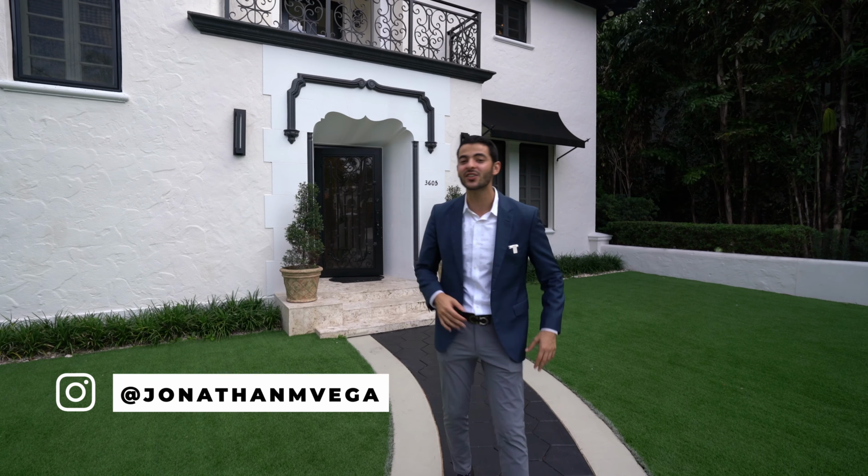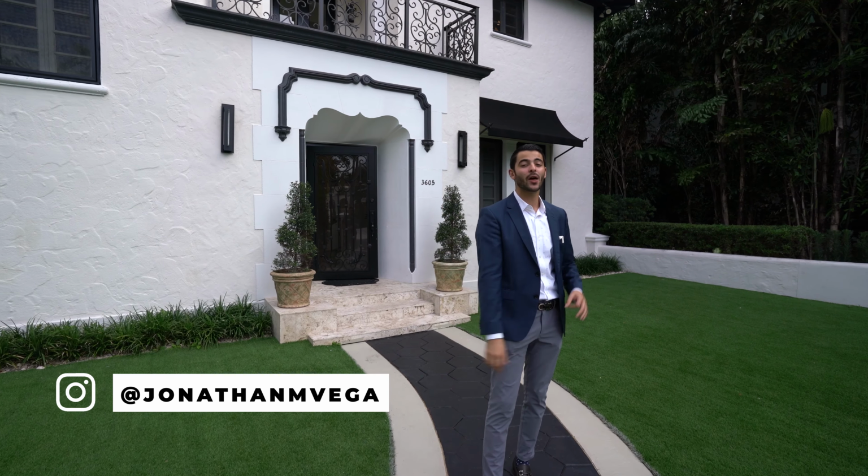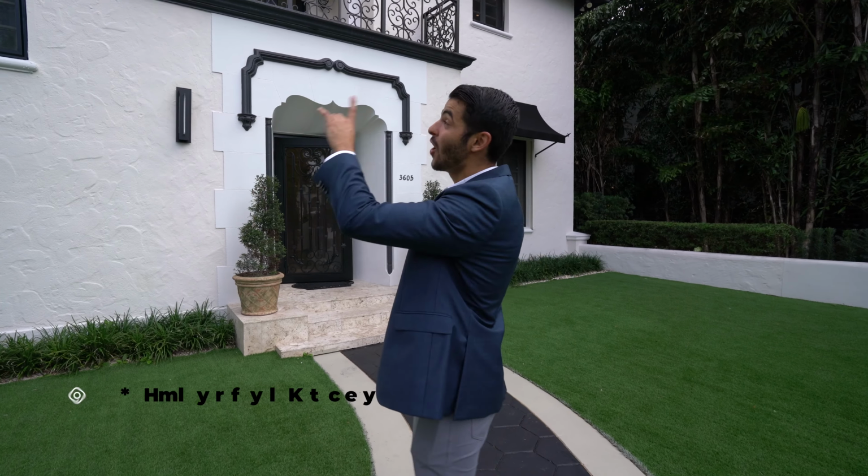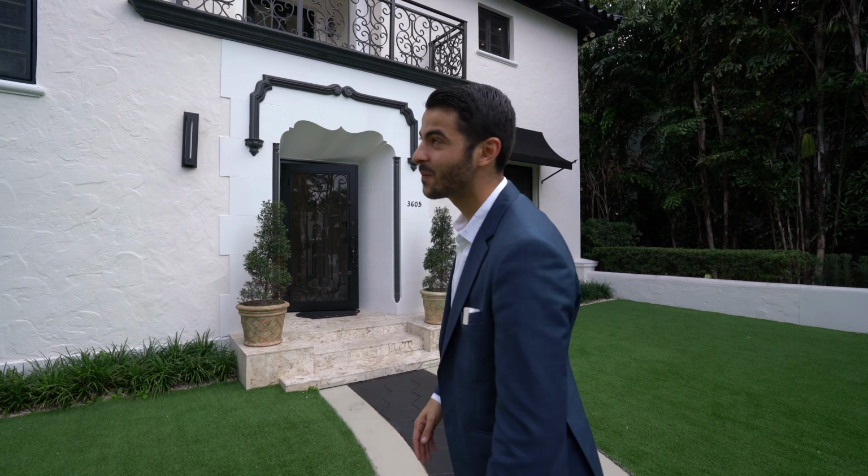Built in 1937, you'll notice throughout the entire property that there are certain elements that are from the 30s and certain elements from today. And what's cool is that Rapunzel is all the way at the top with her long hair. So let me just call her.